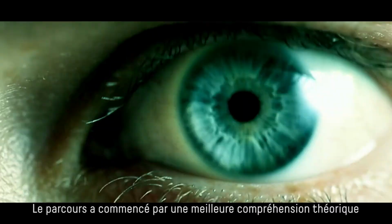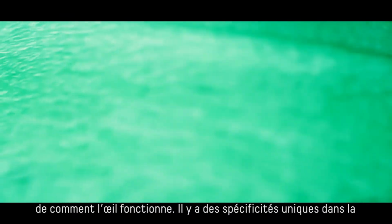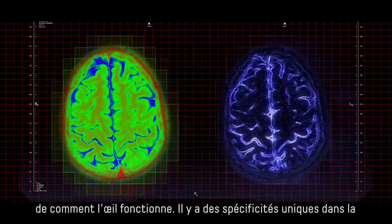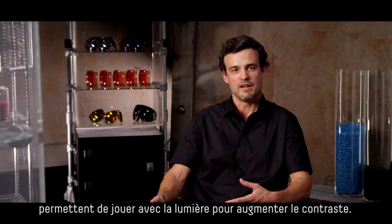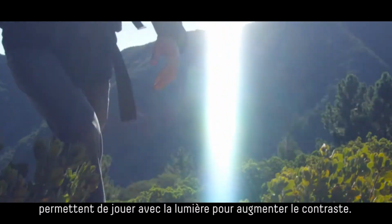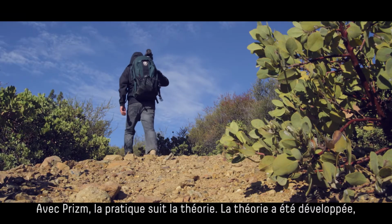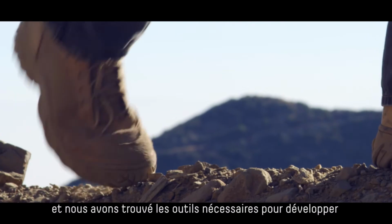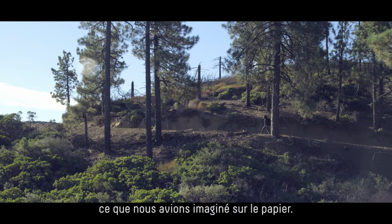The path started with gaining a theoretical understanding of how the eye works. There's some unique features in the way your brain and your eyes are working. Those unique features are what enable us to play with tailoring light to increase contrast. In Prizm, the practical followed the theory. The theory was developed, and then we found the tools we needed to build what we had envisioned on paper.